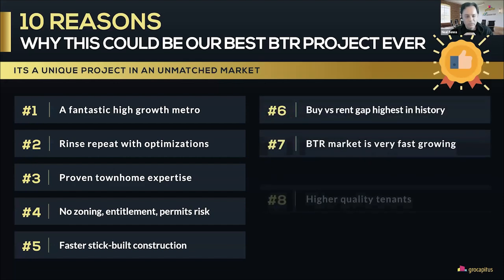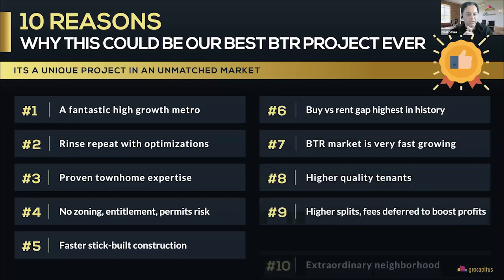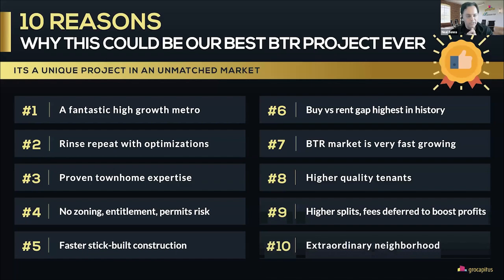Idaho Falls is a unique metro. We're not doing anything new. We're taking a successful project and rinse repeating. We've built townhomes in many parts of the US. And more importantly, we spend millions of dollars of our own money to shield you from zoning risk, entitlement risk. Townhome construction is high-speed stick-built construction that allows phased occupancy for faster cash flow.